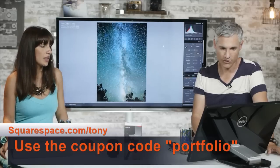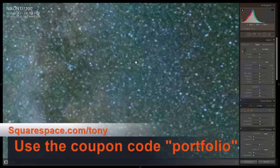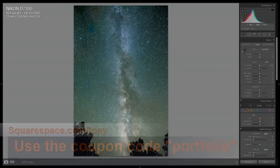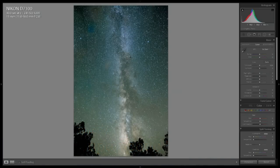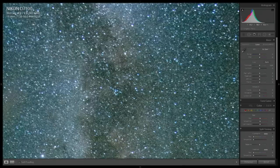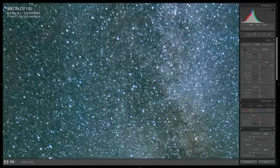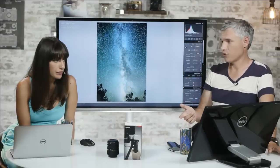Wow, this is the Milky Way. Sorry, that's noisy. The photo, not just me. They basically had to shoot it at ISO 3200 to get the proper exposure, and star pictures are almost always noisy. I can make a suggestion here though.